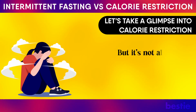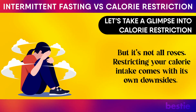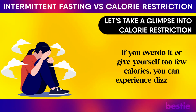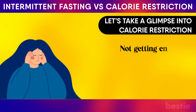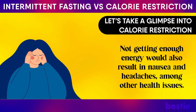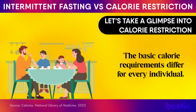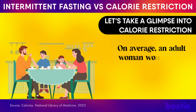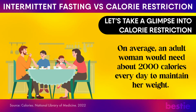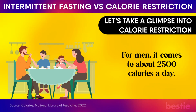But it's not all roses. Restricting your calorie intake comes with its own downsides. If you overdo it or give yourself too few calories, you can experience dizziness. Not getting enough energy would also result in nausea and headaches, among other health issues. The basic calorie requirements differ for every individual. On average, an adult woman would need about 2,000 calories every day to maintain her weight. For men, it comes to about 2,500 calories a day.